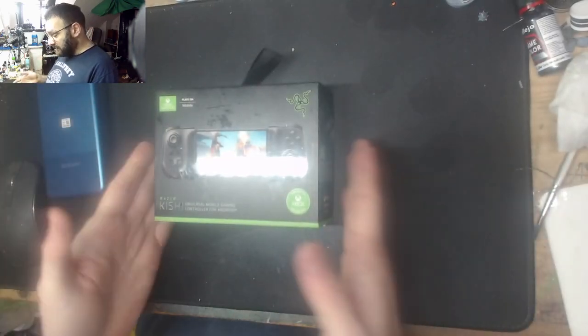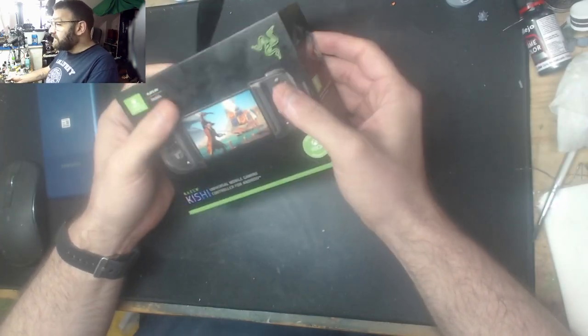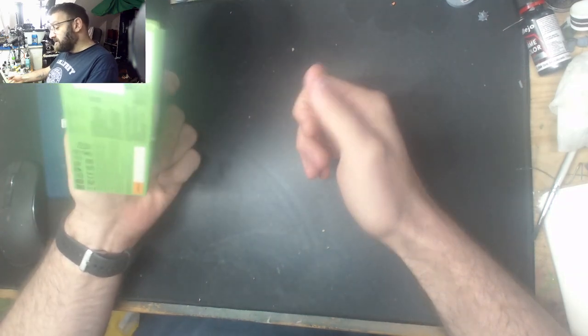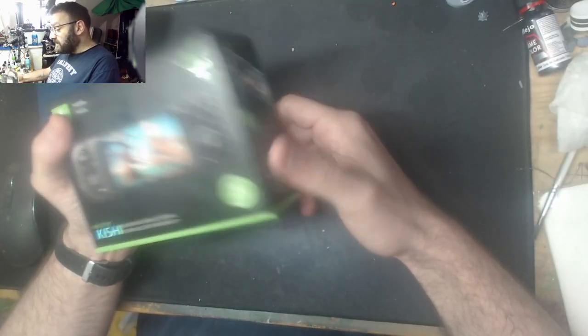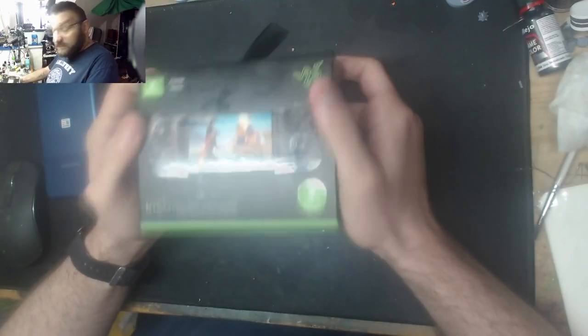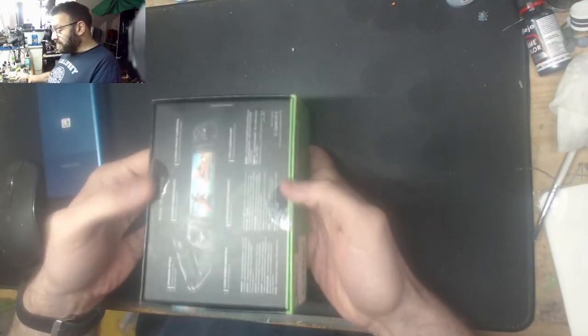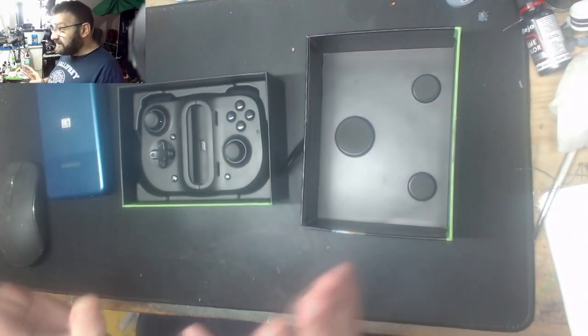Now, let me explain. Packaging on this, unlike other reviewers, I'm going to start off with the packaging. The packaging for this thing is bloody solid. I'm not gonna lie, Razer, you made a good box. You did. You made a really good box. Nice little carry handle. Downside is it's only held in with these little bits of tape that you have to cut to get the product out. But the point is, when you first take the product out, it's got these little protective cushions to make sure that it doesn't rattle around or anything. I love that idea.